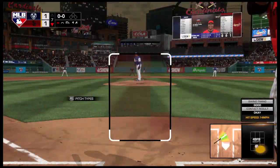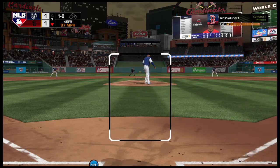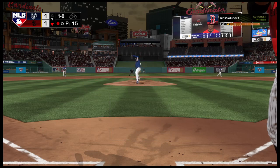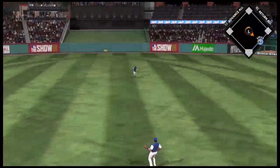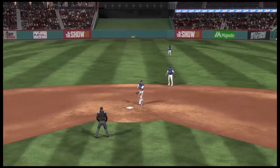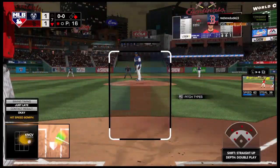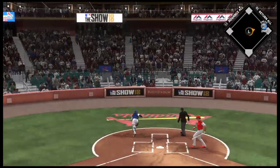Next will be the cleanup hitter, Larry Doby. He's a diamond caliber player who, it's safe to say, is one of the best contact hitters in the game. Hit hard back up the middle. And that'll get on through into center, and he's got himself a one-out hit. And the Hall of Fame catcher Gary Carter hits next. He's hitless in his 2 at-bats so far.